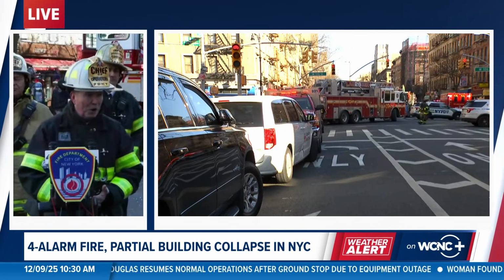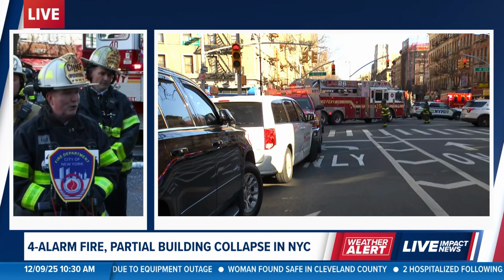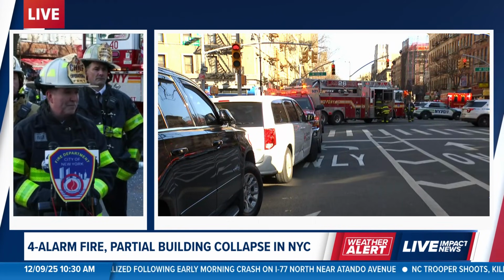Zone, so nobody walks beneath that area. So we anticipate further collapse of that cornice. As you can see, it's hanging off of the building. So we have to get up there and try to secure that or remove it. All right, thank you, Chief.